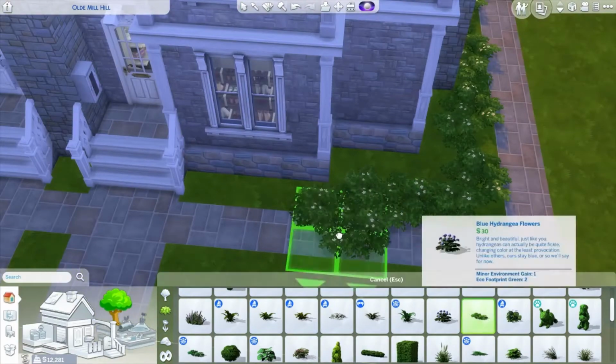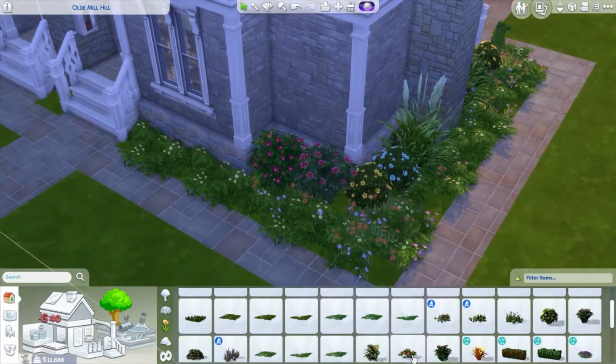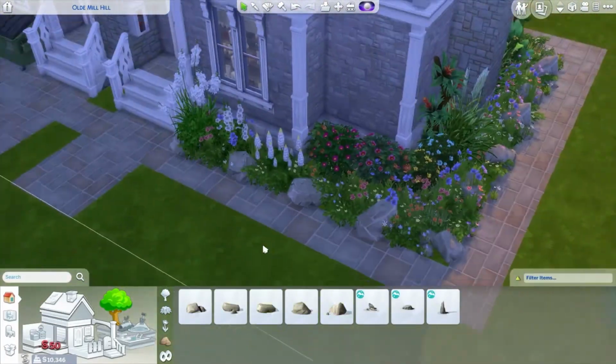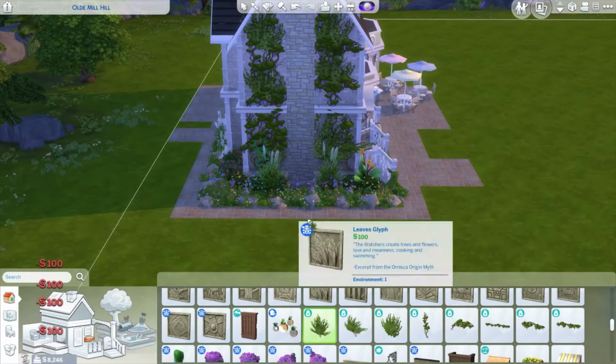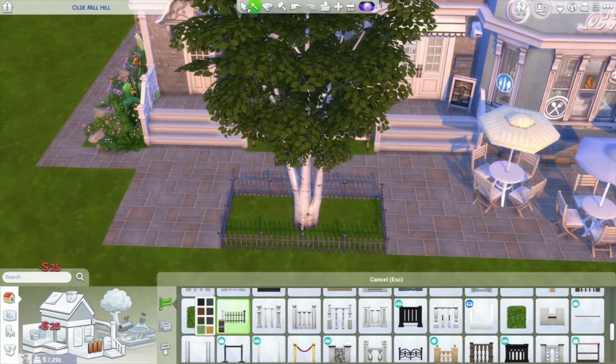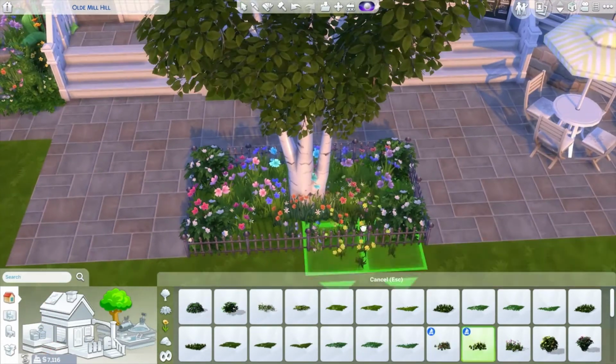And now we're just putting in some landscaping around the building, and I honestly have no idea where all this is from. I just click and put down whatever I think looks nice, and we're also putting a bunch of ivy on the side as well. And this is like a little, I don't know, like a decoration area right there.